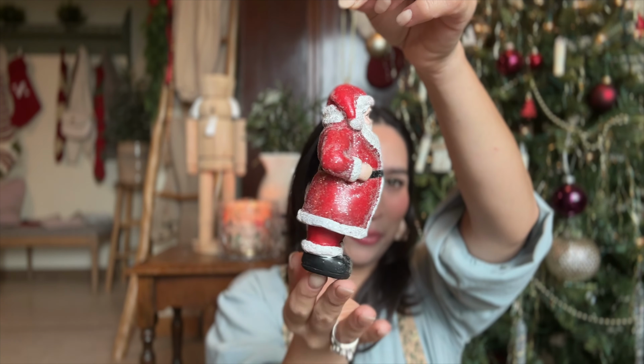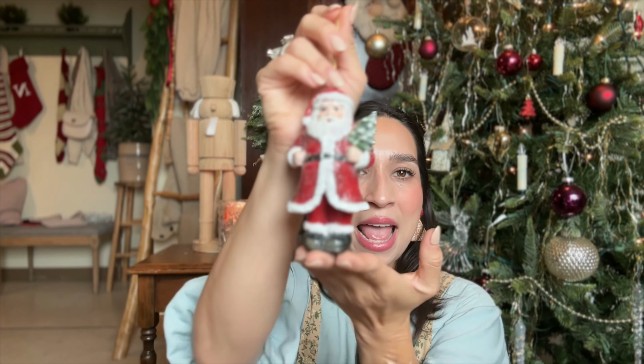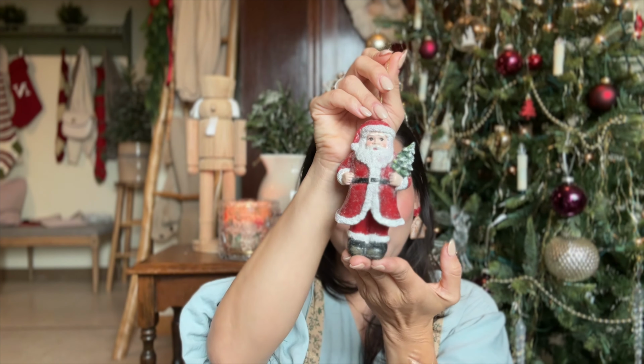It's so cute, the little boots, and it's a fat Santa. It's so adorable. I normally don't decorate with Santa Clauses, but I just thought this was so cute and classic, and I'm going for a classic 90s but Victorian style tree. I don't know. I understand my own brain, but I ended up finding this one for also 50 cents.